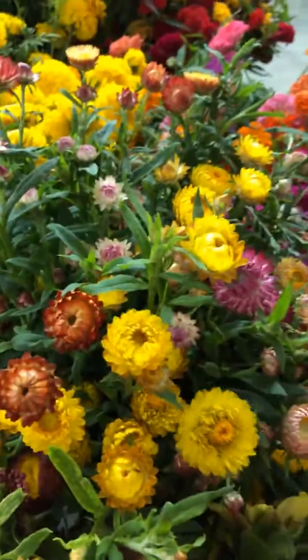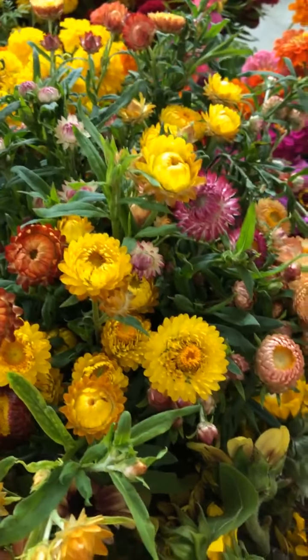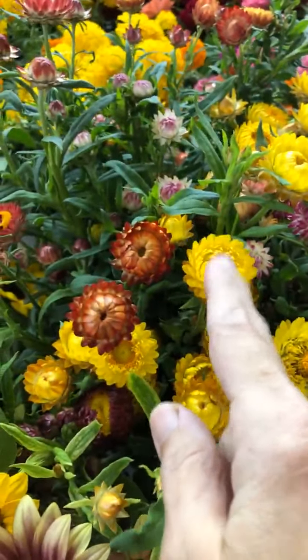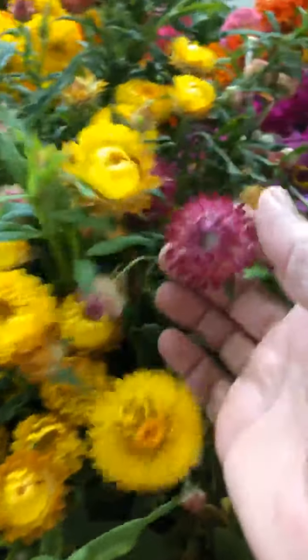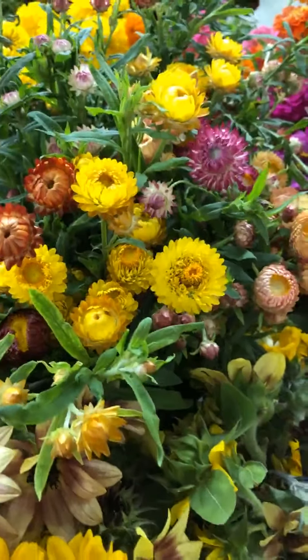We have become straw flower maniacs. Totally and completely love them. You can now find the solid color seed over on our website. This is the gold. This is the rose. And I mean, it is just really, really useful.